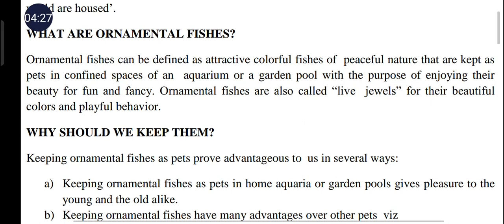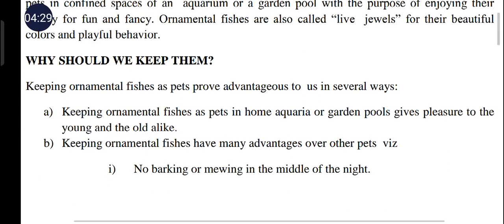Why should we keep them? Keeping ornamental fishes as pets proves advantageous to us in several ways. Keeping ornamental fishes as pets in homes, aquaria, or garden pools gives pleasure to the young and old alike.